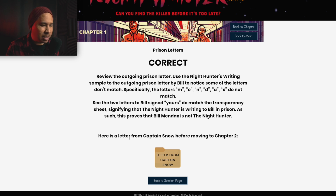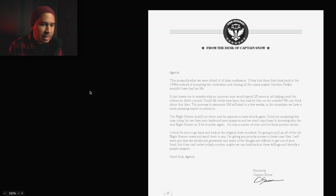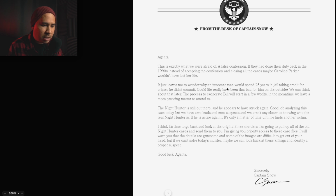All right, here is a letter from Captain Snow before moving to chapter 2. From the desk of Captain Snow. Agents, this is exactly what we were afraid of, a false confession. If they had done their duty back in the 1990s instead of accepting the confession and closing all the cases, maybe Caroline Parker wouldn't have lost her life. It just leaves me to wonder why an innocent man would spend 25 years in jail taking credit for crimes he didn't commit. Could life really have been that bad for him on the outside? We can think about that later.